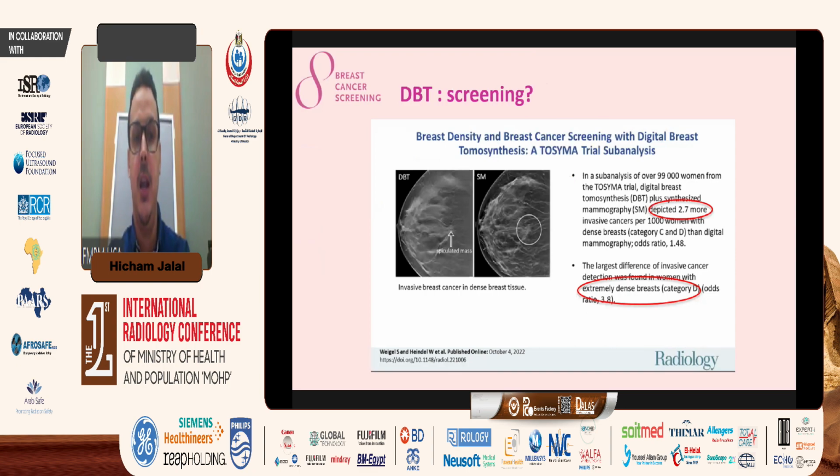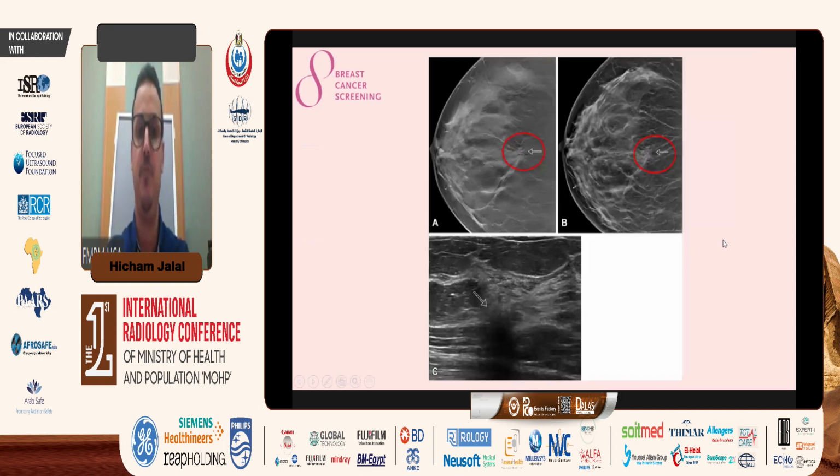And in this paper, we show the role of DBT in the screening. It is a sub-analysis of over 99,000 women, and it shows that tomosynthesis, when combined with synthesized mammography, not digital, but synthesized mammography, depicted 2.7 more invasive cancers. And the largest difference of invasive cancer detection was found in women with extremely dense breast.